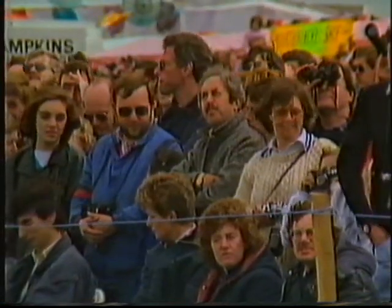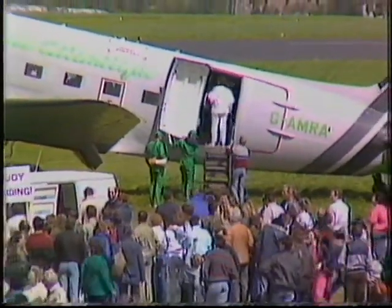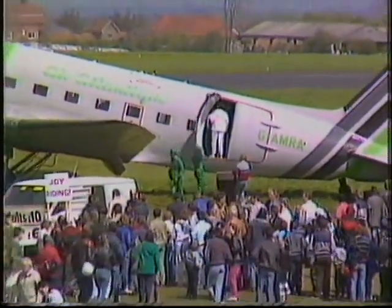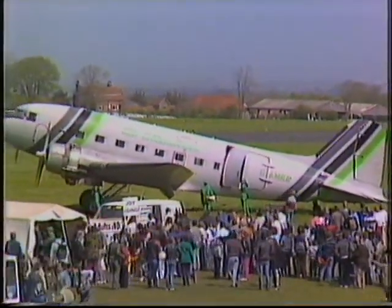One of the many attractions for the visitors to Biggin Hill is the chance to take a joyride in the venerable DC-3 of Air Atlantique. For a tenner a trip, it's a real bit of instant Casablanca. But these aircraft are still flown commercially in this country.